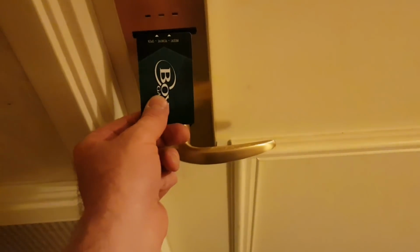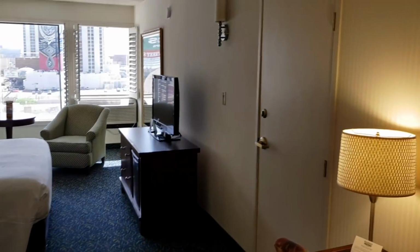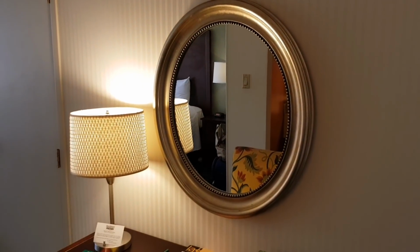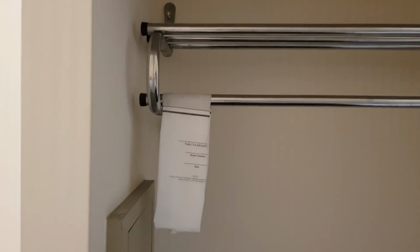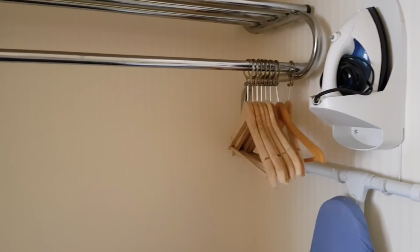So this is room 701 at Main Street Station in downtown Vegas. And those of you that watch my vlog will know that I usually stay at the California in downtown Vegas. But I get 3 nights comped plus resort credit offers every single month from Be Connected. And I can either use them here or at the Cal. And I've never stayed at Main Street before, so I thought I'd stay here for a change.